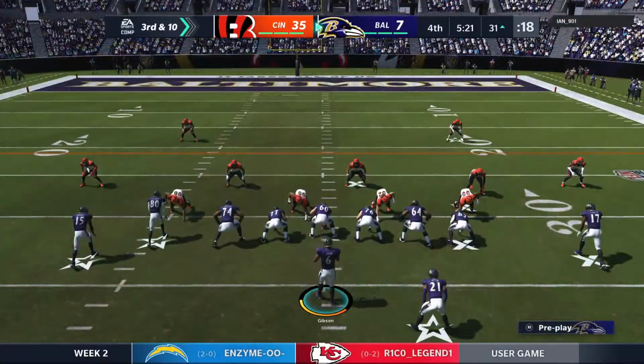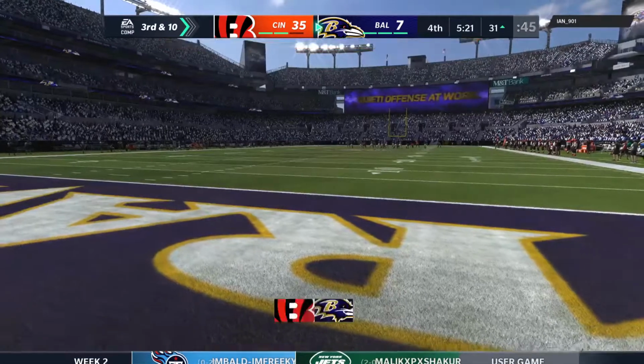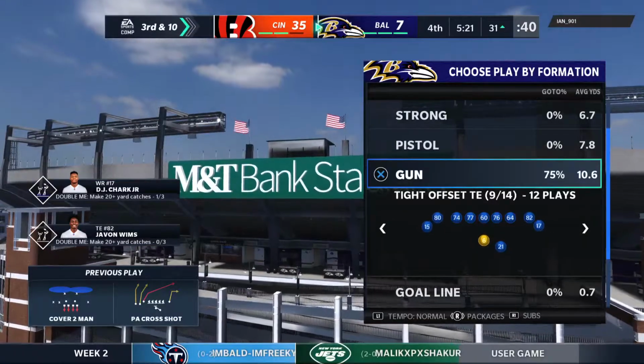This offense was on the move. Now 2 straight incompletions have them looking at 3rd and 10. Now the Bengals are going to use the first of their timeouts. That'll leave them with 2 remaining. We'll be back after this.